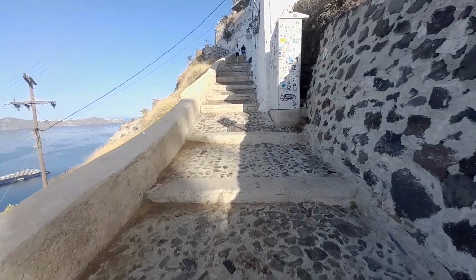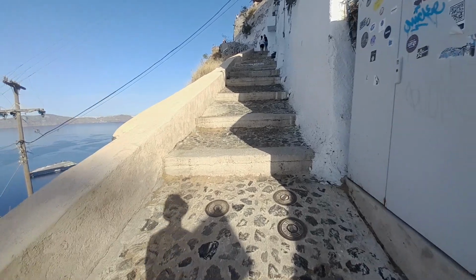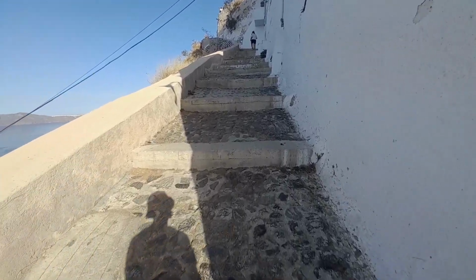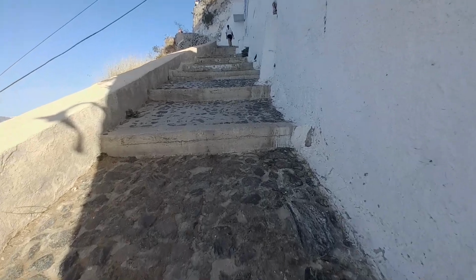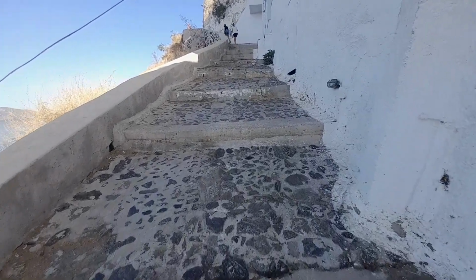If your level of fitness isn't great, you might find some of the climbs around Fira, Firostefani and Imerovigli quite challenging.